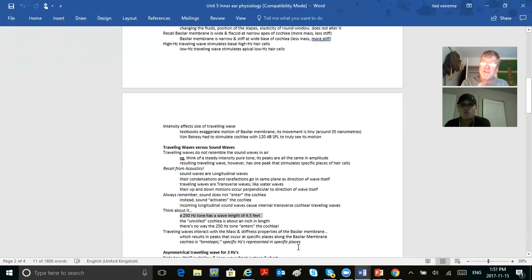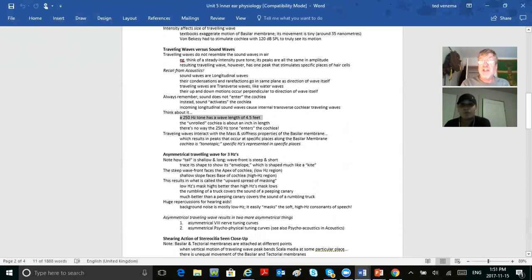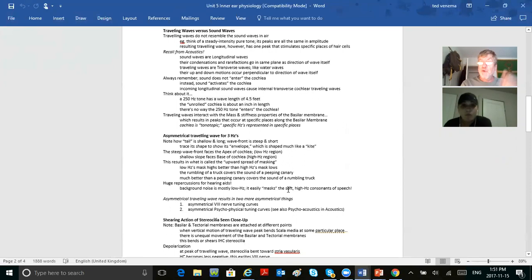Okay, then we talked about the asymmetrical wave, the shape like a kite. Put a star by that and say kite. Okay, lows mask highs better than highs mask lows.